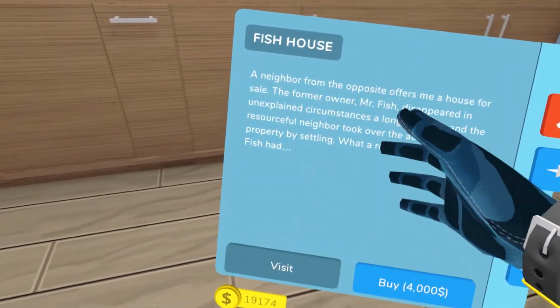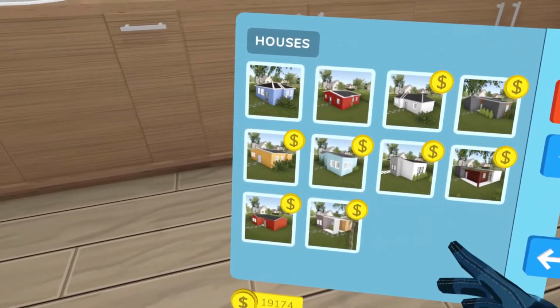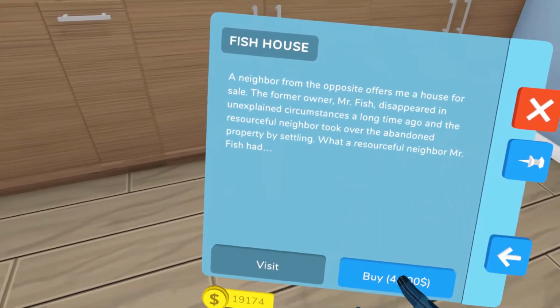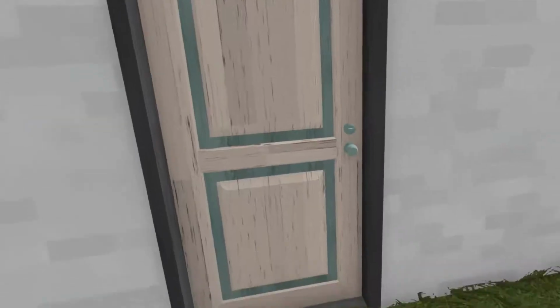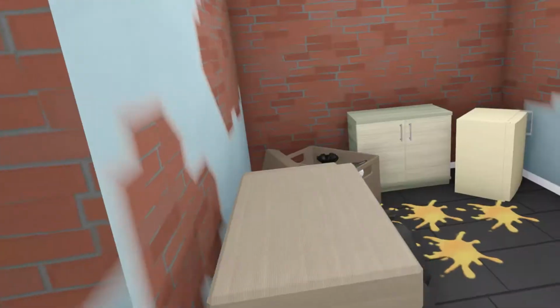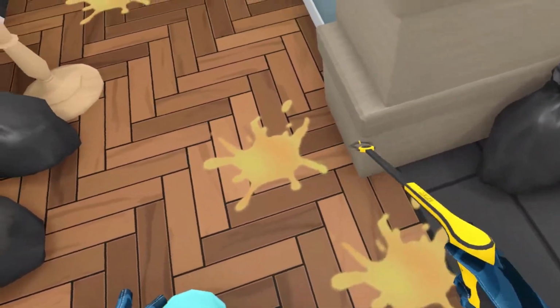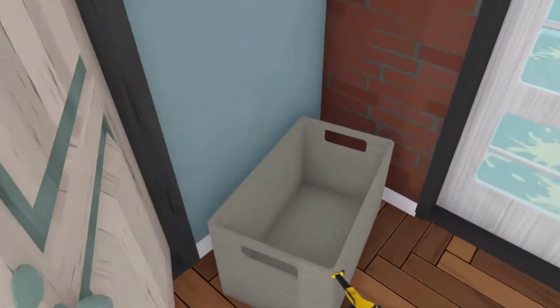So there's basically two modes to this game. There's a jobs mode, and that's basically where you're given jobs to do, and you go to a certain house and you're given a list of tasks to complete. Once you complete the task up to a certain percentage, you can go to the next task, or you can also try to 100% it. I did 100% every single job I was given.